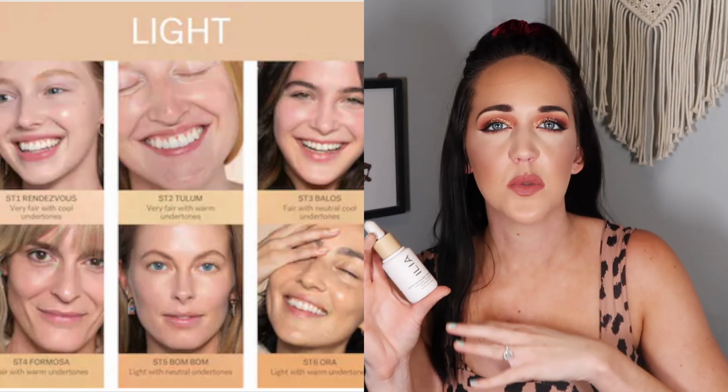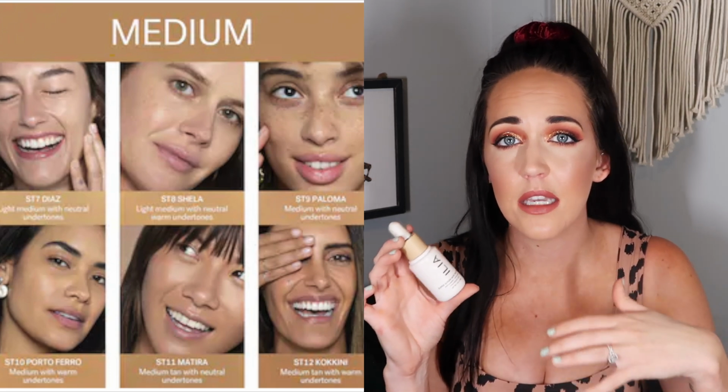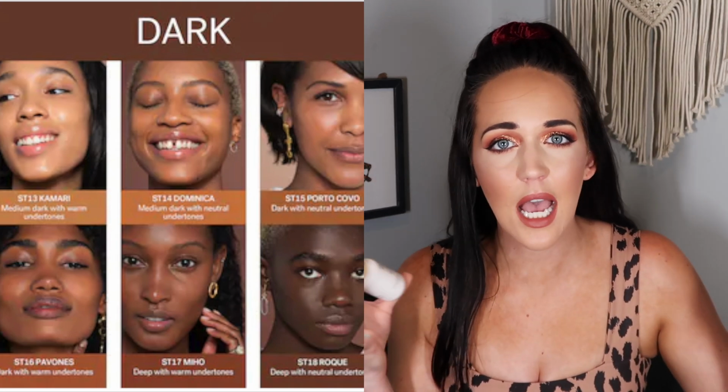And I also think that this one plays really nicely with other products. I've never had issues with laying my cream products on top, even setting it with a powder. You know, you always get those foundations that just don't play nicely with others. This one, not the case.